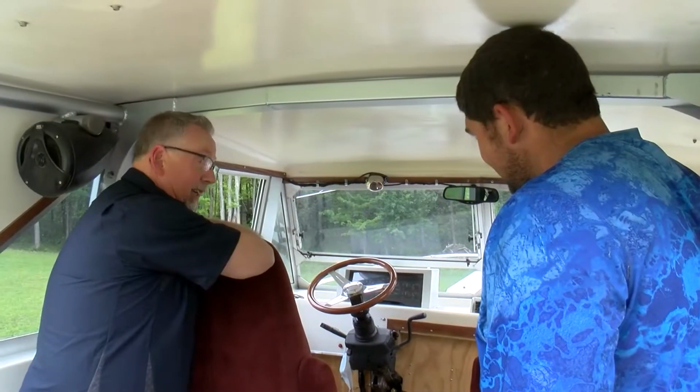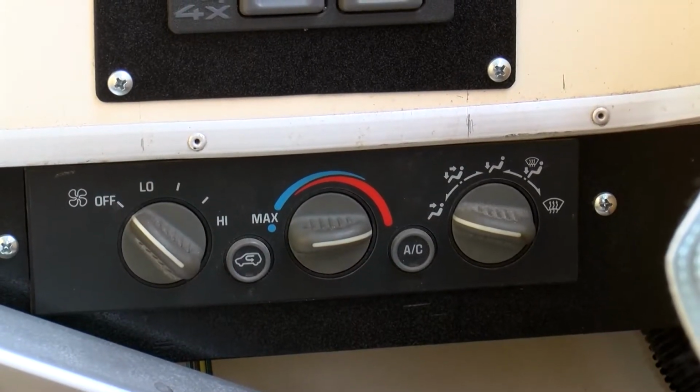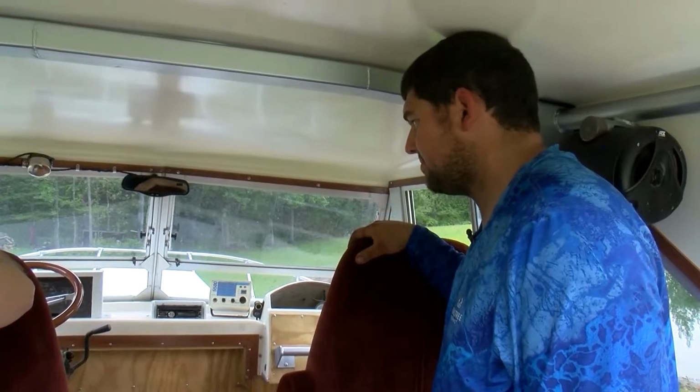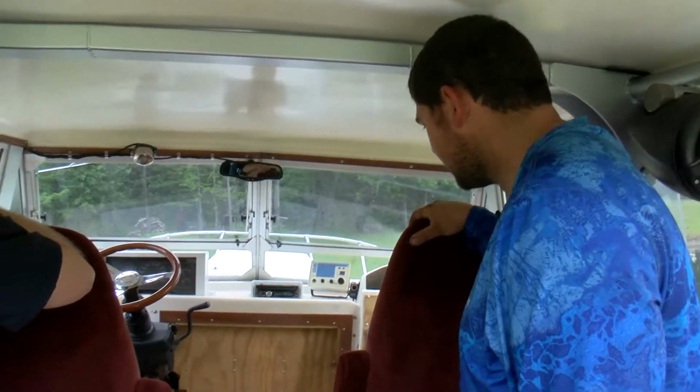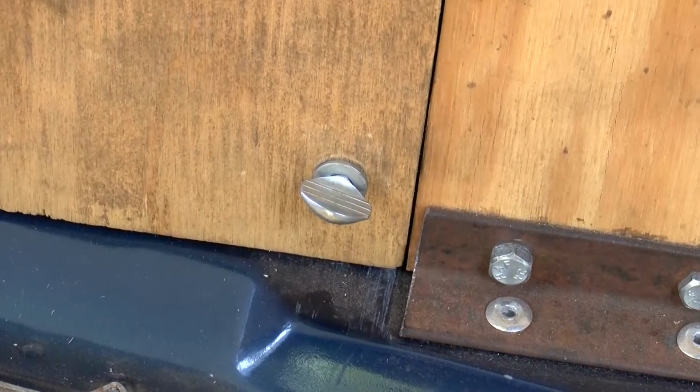And the same for the heater controls. And so you still have heat? Yep. I wanted to keep the heat just for some of those mornings that are a bit chilly. And so that's probably an access panel to get to the engine? Yes. 2 thumb screws and the panel comes right off. Can we look at that? Yes, absolutely.